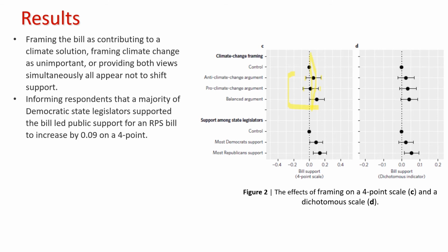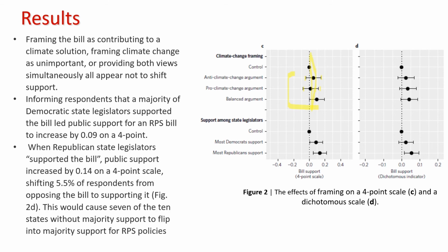Informing respondents that a majority of Democratic state legislatures supported the bill did lead to an increase in public support, but again, not that big of a change. And then when Republican state legislators, in theory, support this hypothetical bill, then public support increases by 0.14 on a 4-point scale. And this would shift about 5.5% of respondents from opposing the bill to supporting it, which you see in this panel to the right. So these are the effects that they're talking about.